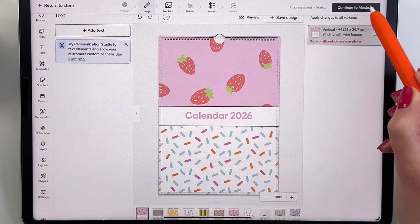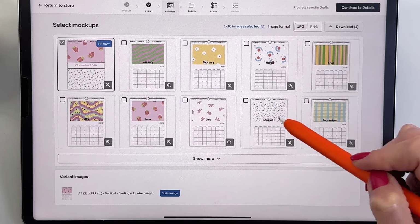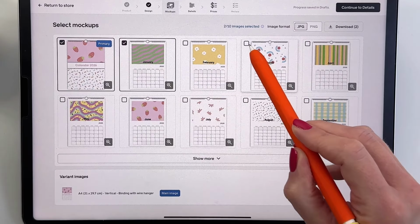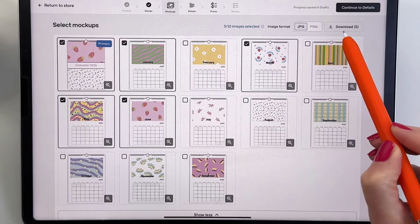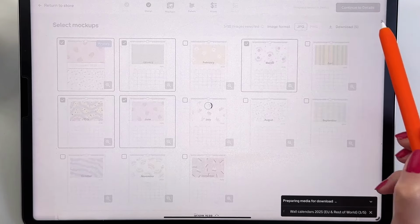So now we can go here to continue to mockups. You can pick any of the images you want to add to your store. I'll just pick few. Maybe this will be enough. If you want, you can download these. You can go now to continue to details.